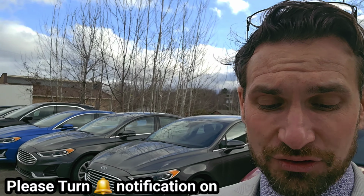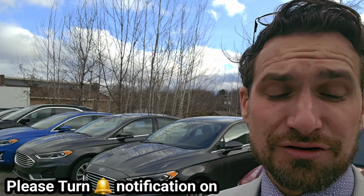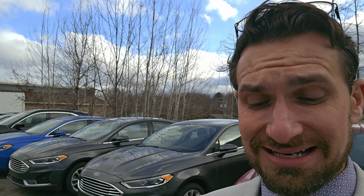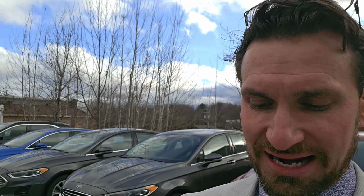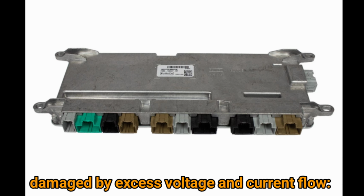So this actually goes back for quite some time. For over a year, Ford has been trying to find a solution. And the problem is actually with the battery energy control module, the BECM.